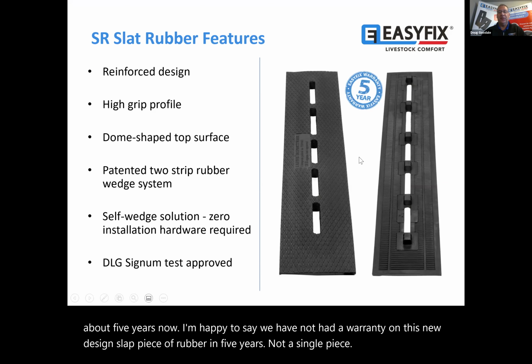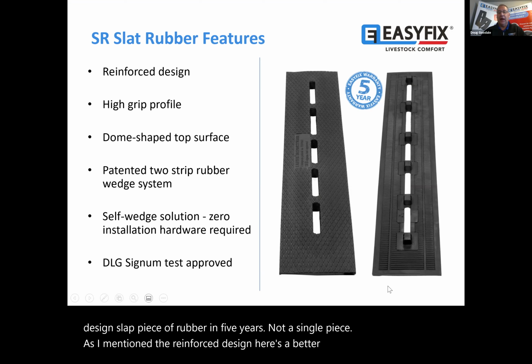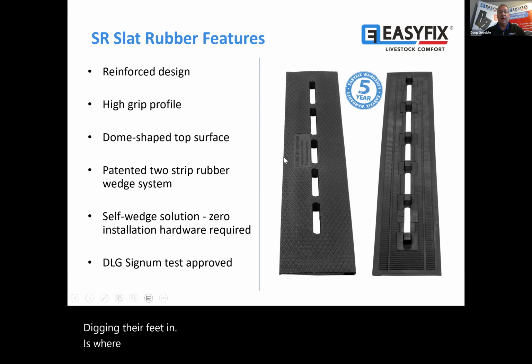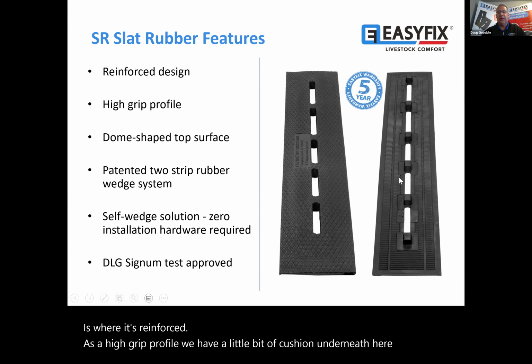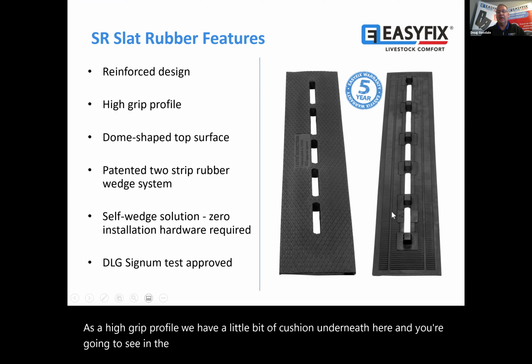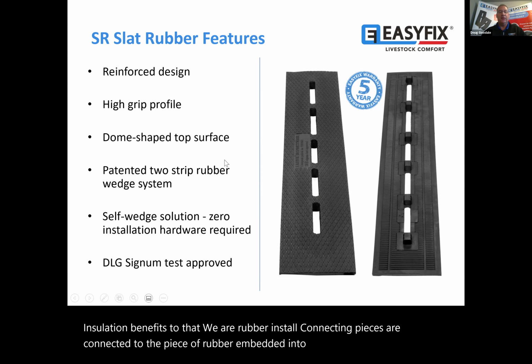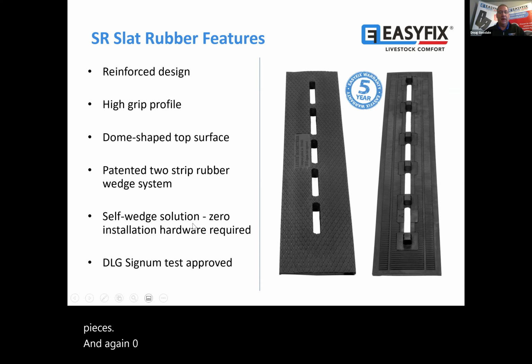As I mentioned, the reinforced design, here's a better picture of it here. On the outsides, where you tend to get the cattle digging their feet in, is where it's reinforced. As a high grip profile, we have a little bit of cushion underneath here, and you're going to see in future slides some insulation benefits to that. Our rubber install connecting pieces are connected to the piece of rubber, embedded into it, so you don't have separate pieces. And again, zero installation hardware except for a hammer.